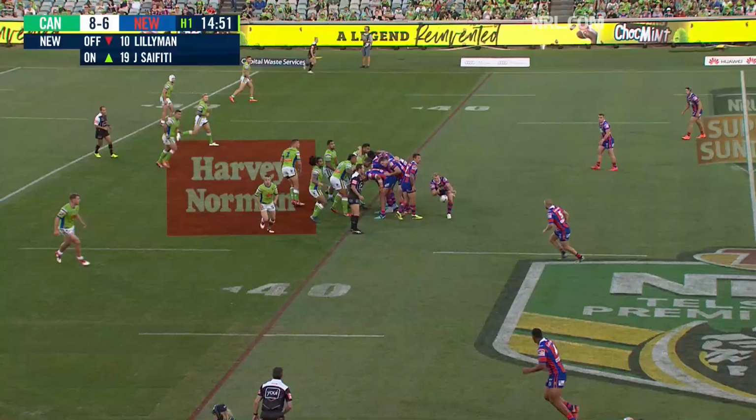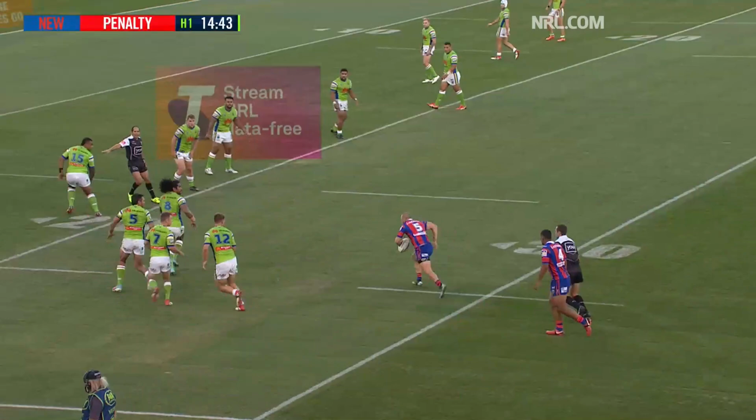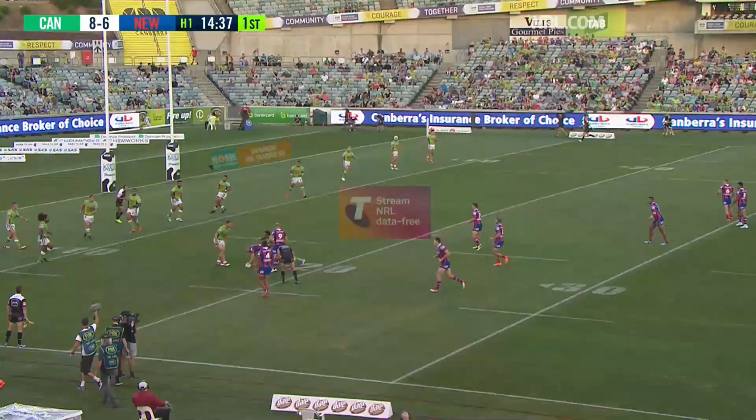Nathan Ross, he straightens up. And we're going to have a penalty here. Sam Williams went high. Takes the ball, runs quickly. So, Ross catching him unawares. So, Newcastle with a great opportunity here.